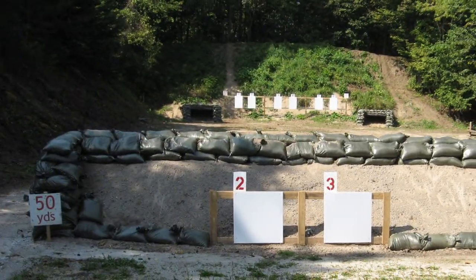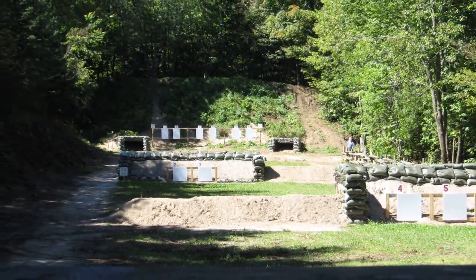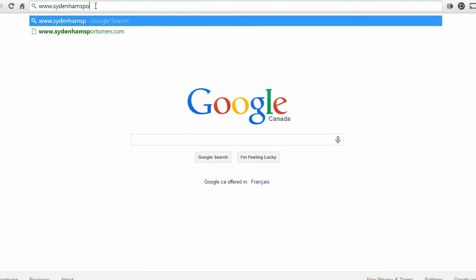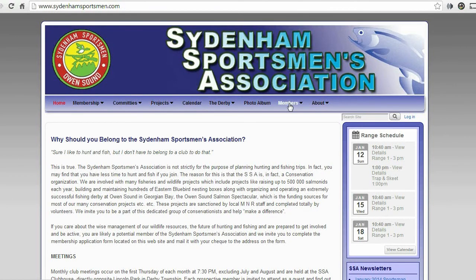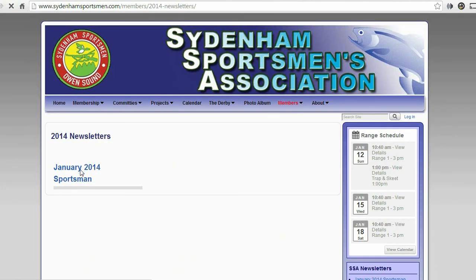We've done a lot of changes here at this range. Even just in the last year, we've reconfigured it quite a bit to conform with the Chief Firearms Office and any changing regulations. So anything that's happening here you can always find on the Sydenham website, sydenhamsportsmen.com, and look at the newsletter. You'll see any of the latest updates that are happening with the club.